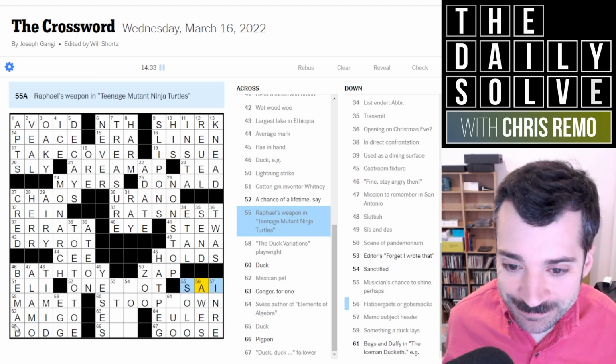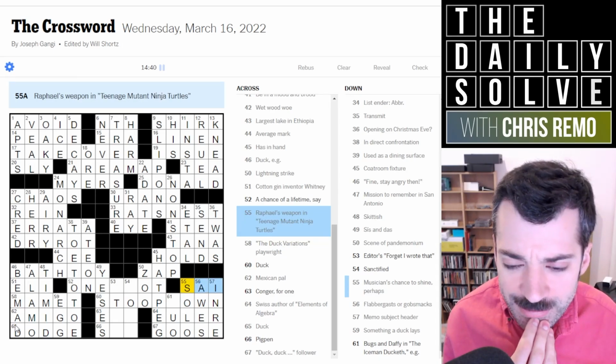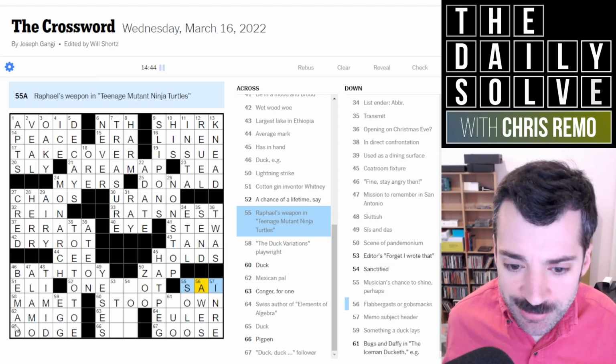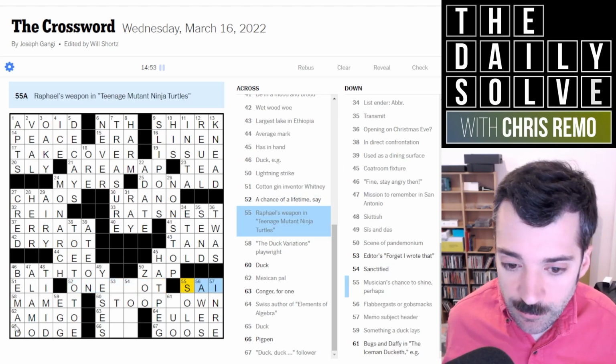I don't know. I've actually never seen any version of the Teenage Mutant Ninja Turtles, so I'm not sure what. I know they're all named after Italian artists, but I don't know which is which. Is this a weapon? Psi, maybe? I'm really not sure about this.